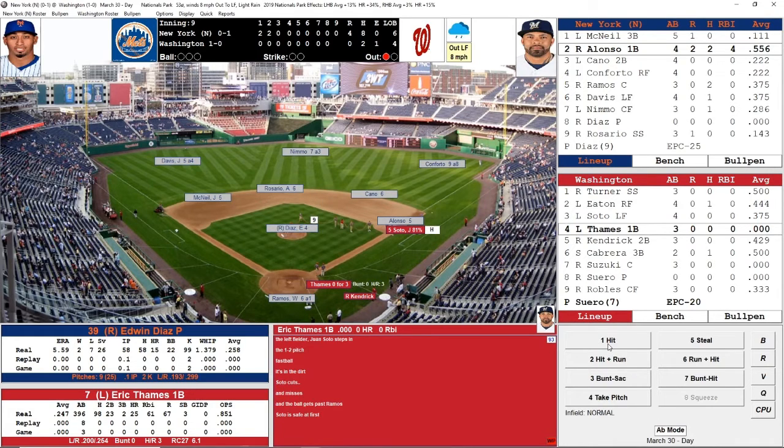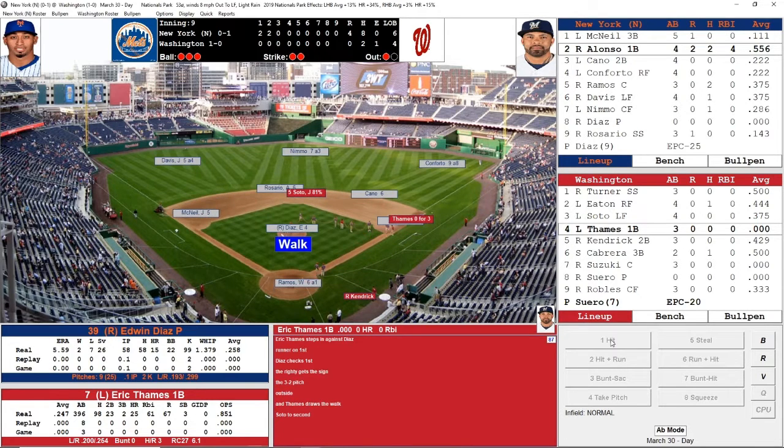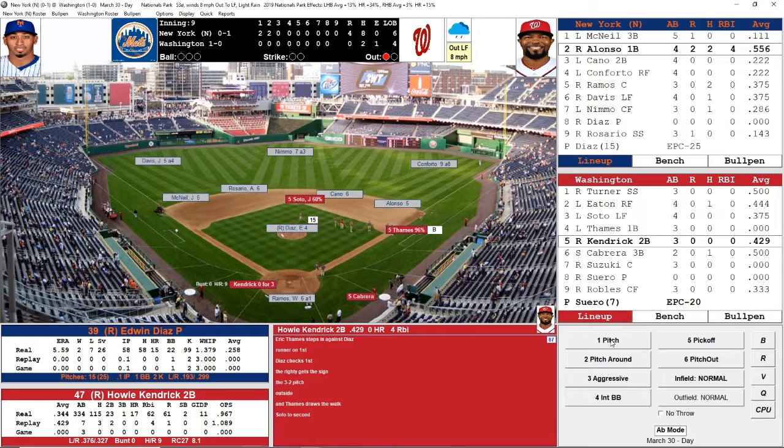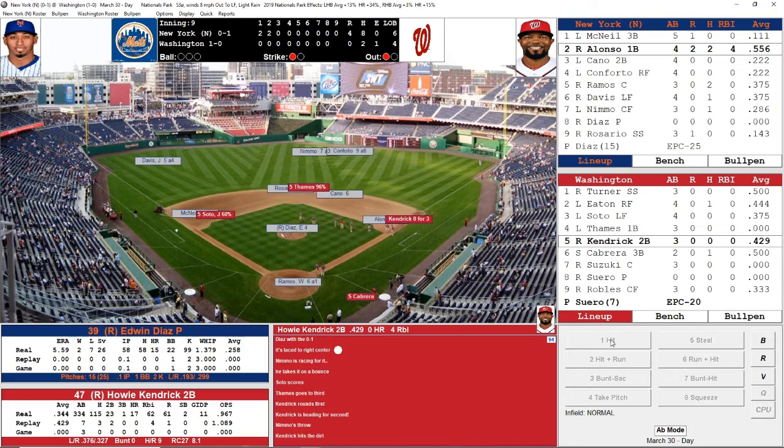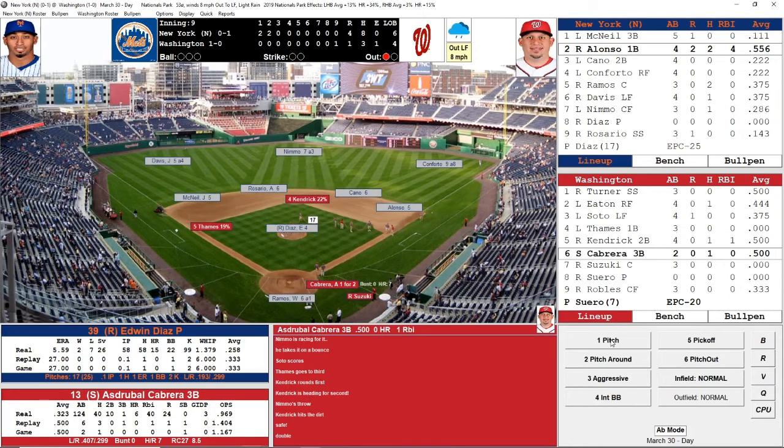Here's Eric Thames, 0 for 3. The pitch. Walk. So the Nationals have first and second with an out. Here's Howie Kendrick, 0 for 3. Lace to right center. Drops for a base hit. Soto will score. Kendrick will get to second. Thames at third. And the Nationals have the tying run up to bat with one out.